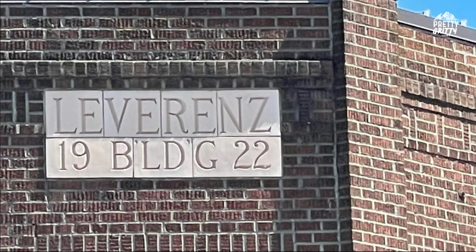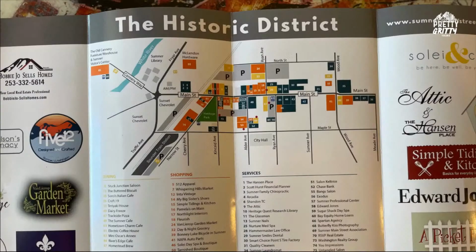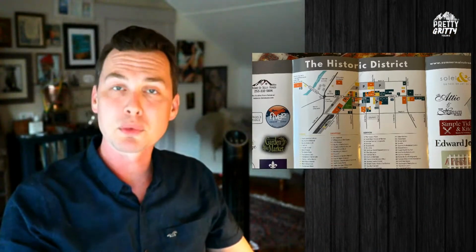If you're looking for a little bit more too, you can also pick up any of these maps with the Sumner Main Street Association. They've got them in their main office down there, but I also saw them in like Trackside Pizza, all throughout the main businesses down there. So you can get a better feel for what you're looking at as you're walking down there.